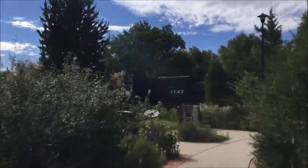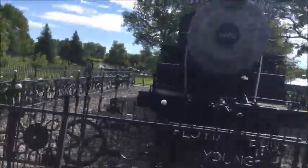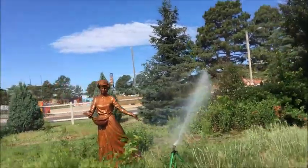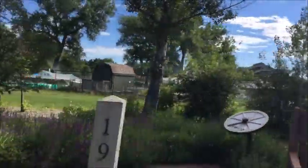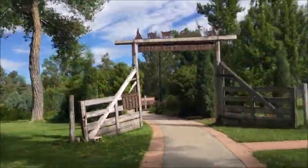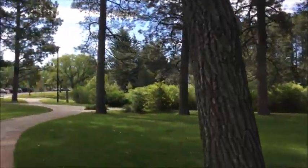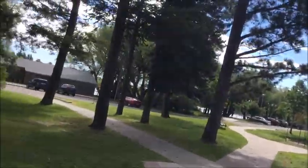Common styles of horseshoes. The botanical gardens includes a train floating into young folk heart stance. I could have read that, I guess. Spraying her in the face. All right. Yeah, there's things to read. Rotary Century Plaza. Such pretty trees. I think I'm facing the sun a little bit.